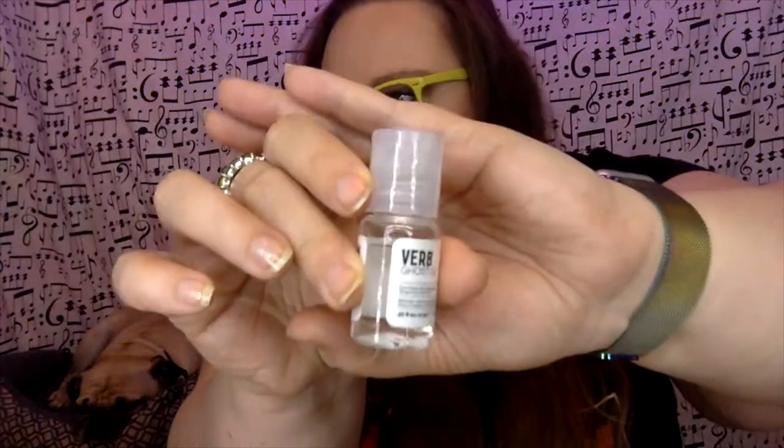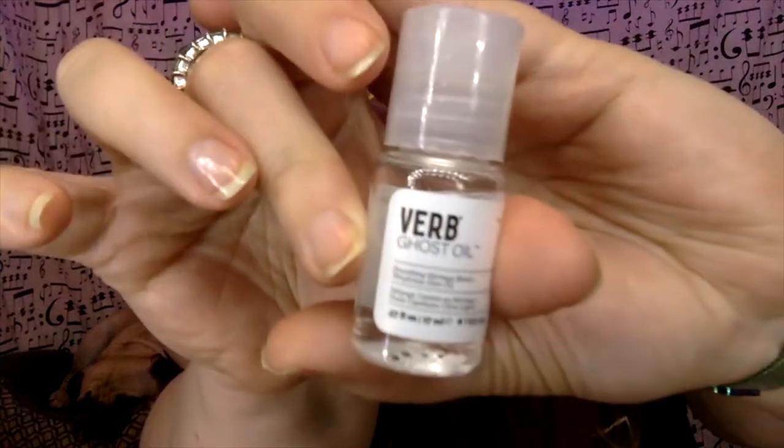But this Verb Ghost Oil. Can you see it? It's made by these ladies in Austin, Texas. Some salon ladies. And it's called Smoothing Moringa, M-O-R-I-N-G-A. Excuse me for not knowing how to say it. Blend of weightless hair oil. And you only use like a couple drops. It's paraben-free, no gluten, no sulfates. I can't even believe I can read this, it's so small. But anyway, all you use is a couple drops of it.